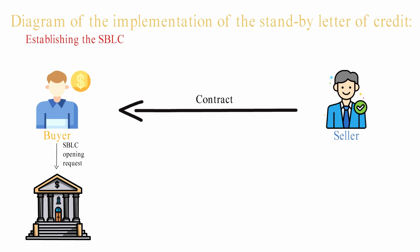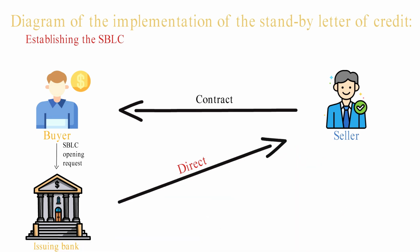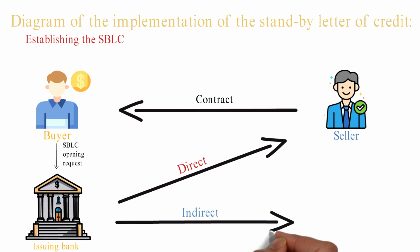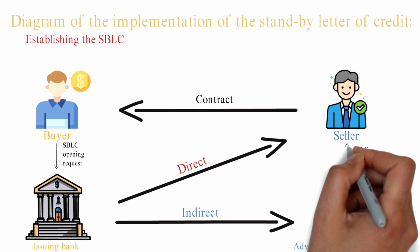Third, it is either a direct standby and the bank issues the letter of credit directly to the beneficiary, or it is an indirect standby and the issuing bank transmits the standby to the corresponding bank in the beneficiary's country. Fourth, notification or confirmation of the SBLC. If it is a direct standby, the corresponding bank notifies the beneficiary, i.e. the seller. If it is an indirect standby, the notifying or confirming bank notifies the beneficiary's bank.